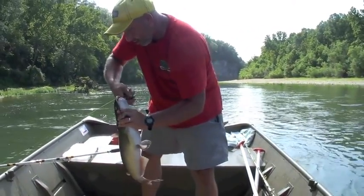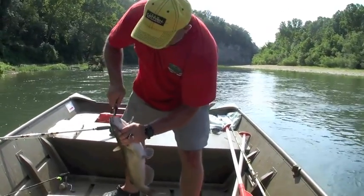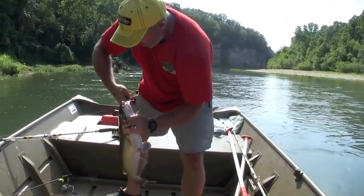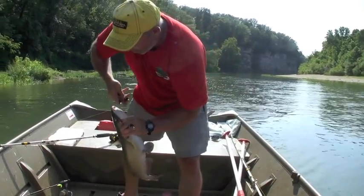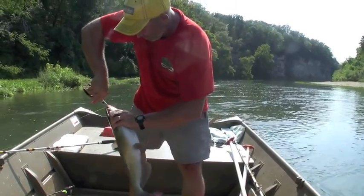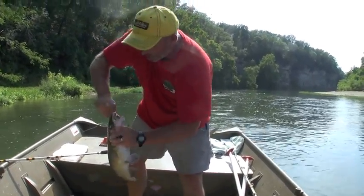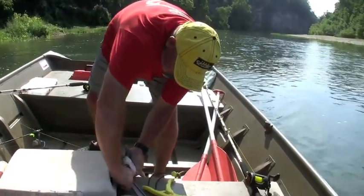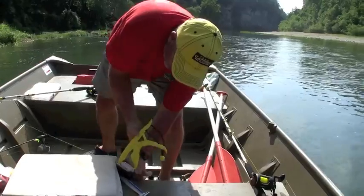Yeah, he's stuck together there. Let me get the... boy. Those things can bite. Holy Toledo. There's a reason I like to use those fish grips and get those hooks out of their mouth. They don't want to give it up.